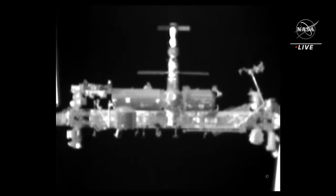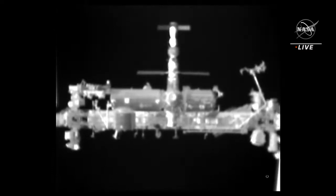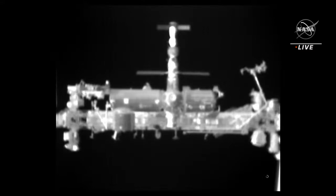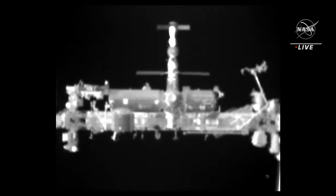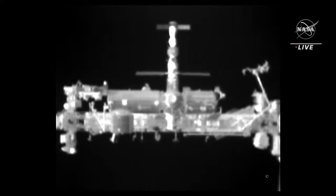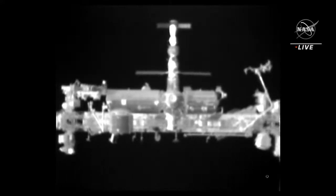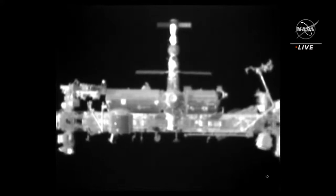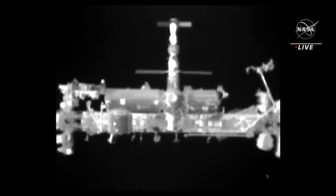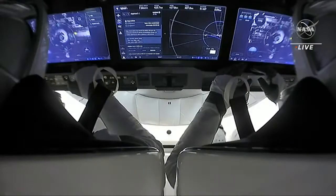And Dragon has already made it to the docking axis. They did a go-no-go poll to approach waypoint 2 and got the go. So now they are currently approaching waypoint 2. Dragon is going to hold one final time for teams on the ground and the astronauts aboard Dragon to do a final check before docking to the station.